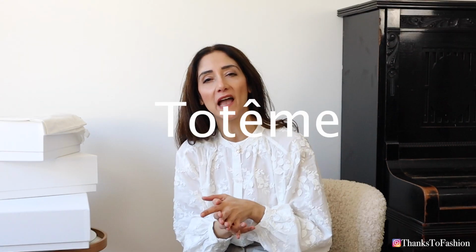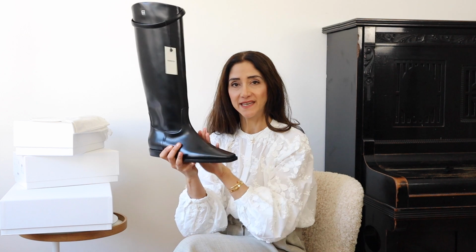I mean, this is such a beautiful brand. I absolutely love the minimalism, but they always have a twist to their designs, like this one with the strap and the small logo. I just love it. I love that these boots look so elegant here, and then very sporty, riding boot style up here.